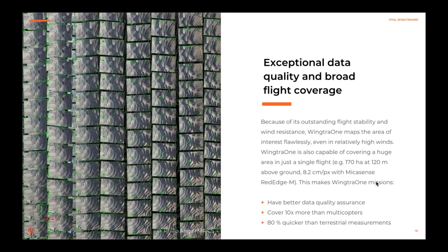In terms of area, let's take MicaSense RedEdge-M for example. You can easily achieve 170 hectares at 120 meters above ground, which is 8.2 centimeters per pixel with this camera. This makes WingtraOne missions have better data quality assurance, cover 10 times more than multicopters, and is 80% quicker than terrestrial measurements.